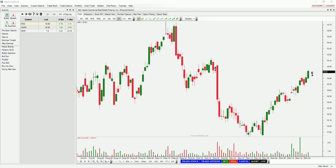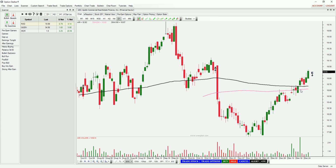So, first stock on the list, ARI. Let's put up some major moving averages. We'll go to 200-day, and we'll go with a 100-day moving average. There we can see that's pretty nice actually. You had a downward sloping trend line here, pretty steep. The stock is able to move up through it. We get nice big volume right here, which volume is a critical component as well.